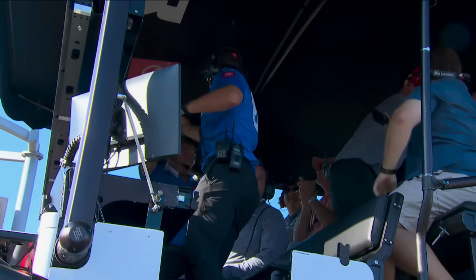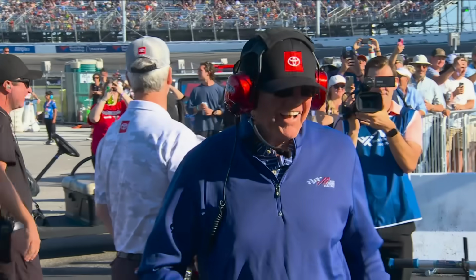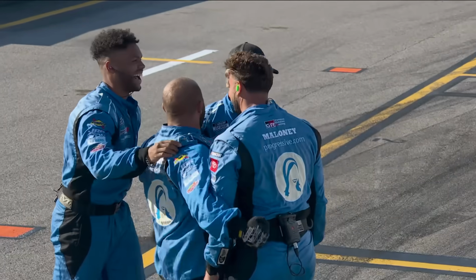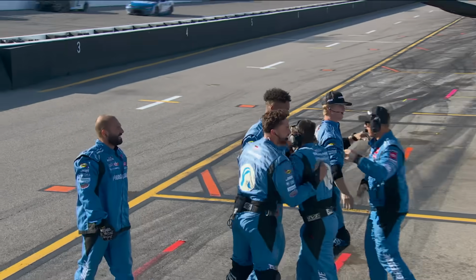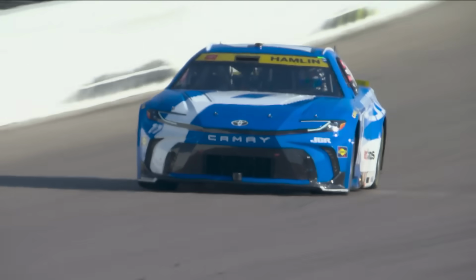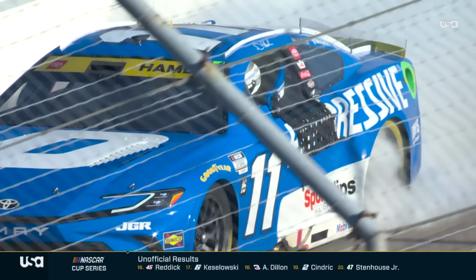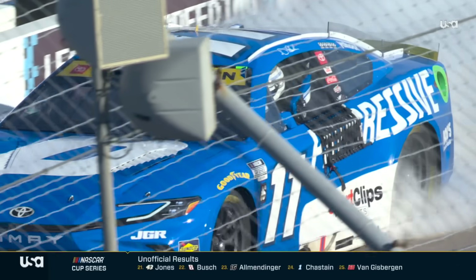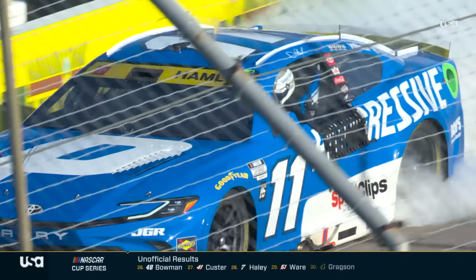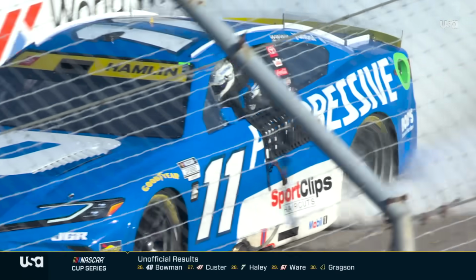Oh, boys. 200 for Toyota DH. Great job. Great execution, everyone. Be proud of that. Coach Gibbs is smiling because his drivers have won the first 2 races of the playoffs. Proud of you. We're atop the packed grandstand here on the front stretch at Worldwide Technology Raceway, and the fans are loving this.